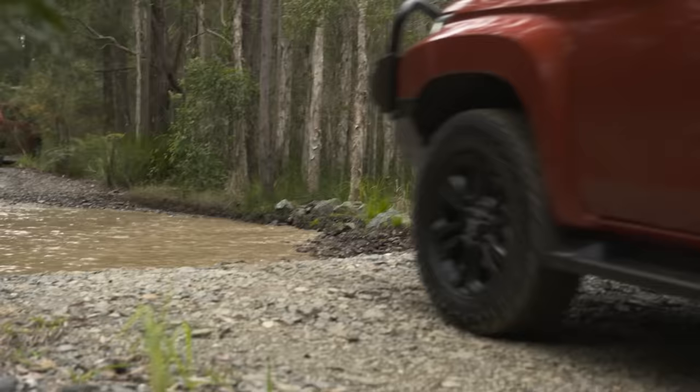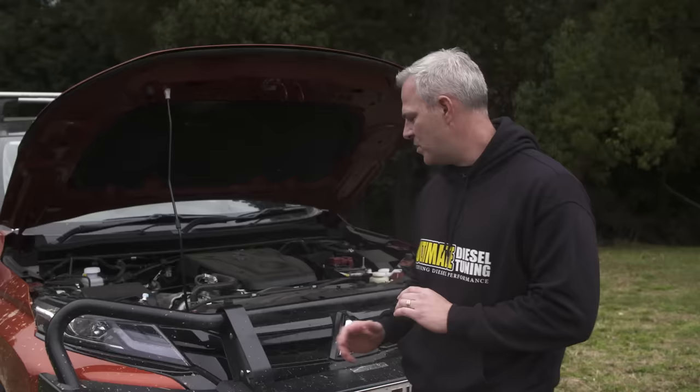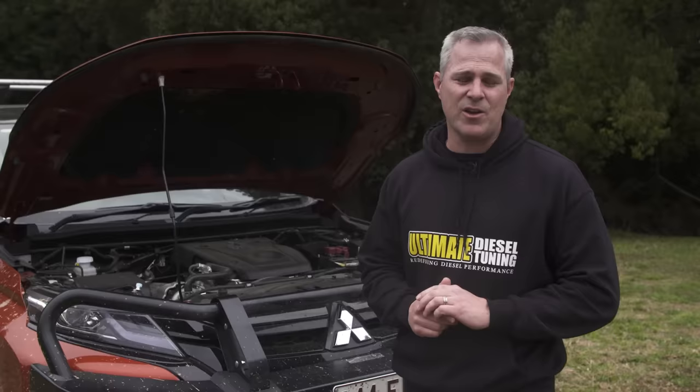Not only does it have a reliable 2.4 litre engine, it's also backed with a 6-speed transmission with a front oil cooler. And for those people that are towing big vans behind the Triton, that oil cooler is a great asset to have on the vehicle in standard form when keeping those transmission temps down low.